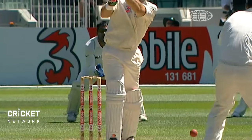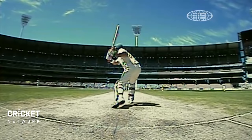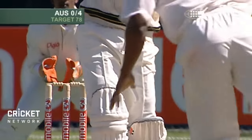Oh, yes, well, that's the powerhouse shot down the ground. Just watch him. He sort of gets on the walk here again. And whack. 12. Bang. That's a man in form. That's gone a long way. So Hayden's off the mark with a great shot. That's a nice way to get off the mark.